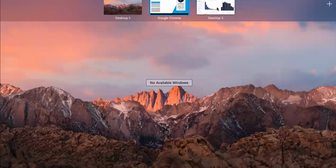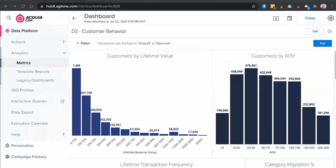As I switch my view, you can see Amira has access to some pretty great dashboards. Again, in this view, your team can pull charts fueled by the data collected by our solution.